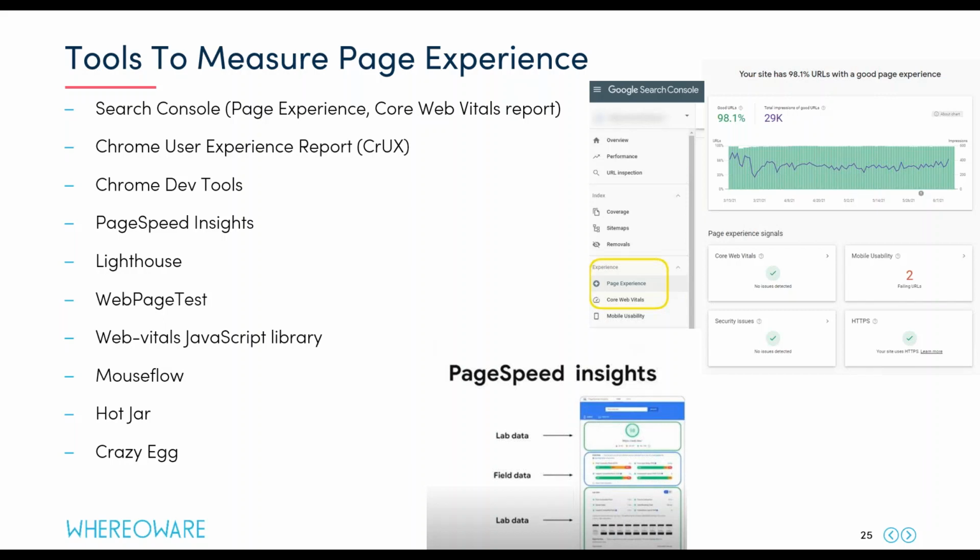One of those is also content. We didn't have anything that talks about content on these first slides, but that is also a really big part of Google's ranking algorithm and these page experience updates.